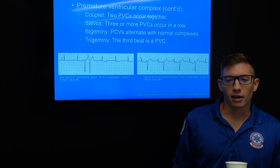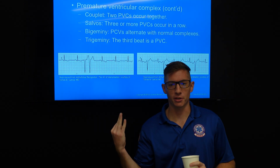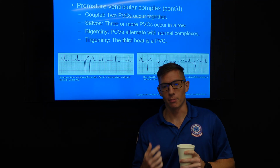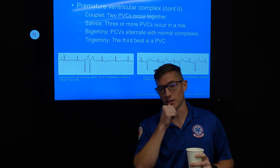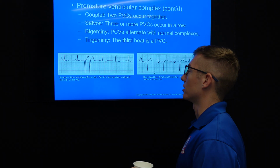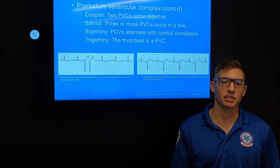All right, a ventricular couplet is two PVCs with no intervening pause. A run of ventricular tachycardia is a term for three or more PVCs in a row, also referred to as bursts or salvos. Bigeminy is a pattern that occurs when complexes become so frequent that they begin to alternate with normal complexes, generating a normal-PVC, normal-PVC pattern. Ventricular trigeminy is a pattern of every third beat being a PVC.